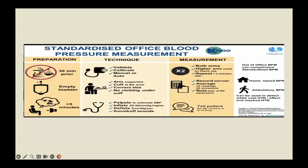And for more than 5 minutes, it is better if they can stay in a relaxed, calm and quiet room. The technique can use a validated, calibrated, manual or automatic BP measurement. So it is not mandatory that we need to use an automated machine. We can use a manual machine, auto or manual, but accurately validated and calibrated. Arms should be supported, the cuff should be at right atrium level, and we need to use the correct cuff size.